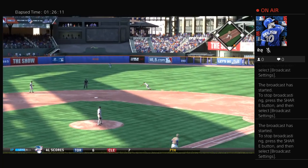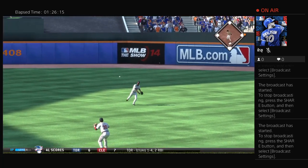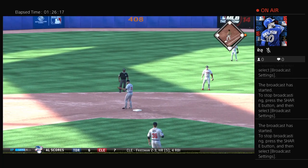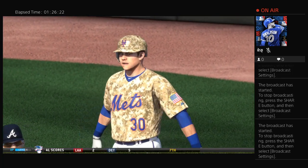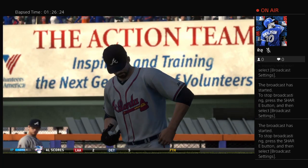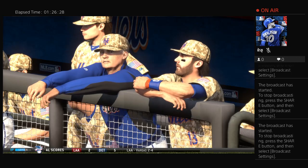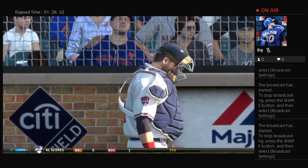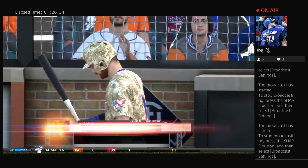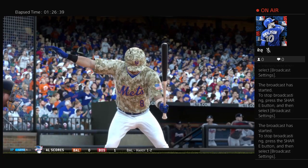Now here's a bouncing ball sent back up the middle, and it's going to find its way into center, his 2nd hit of the afternoon. Yeah, plenty to worry about now with only one out. Not only do you have a dangerous hitter on deck, but you've got a real speedster over there at first, so he could very well be on the move here. Michael Lee will stand in here. 0 for 2 with a run scored so far.